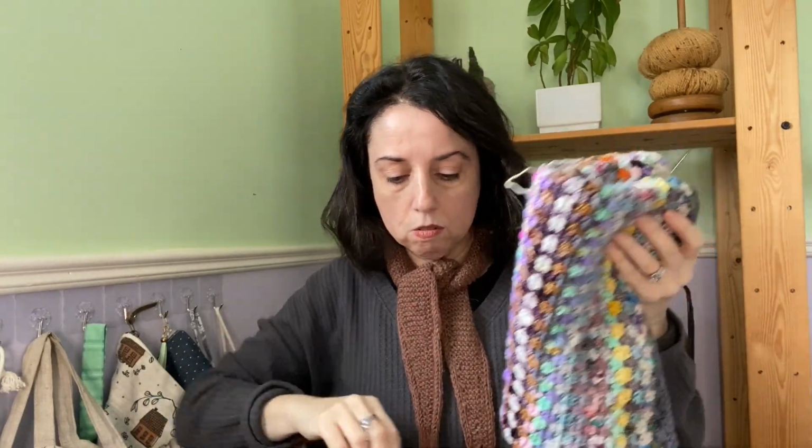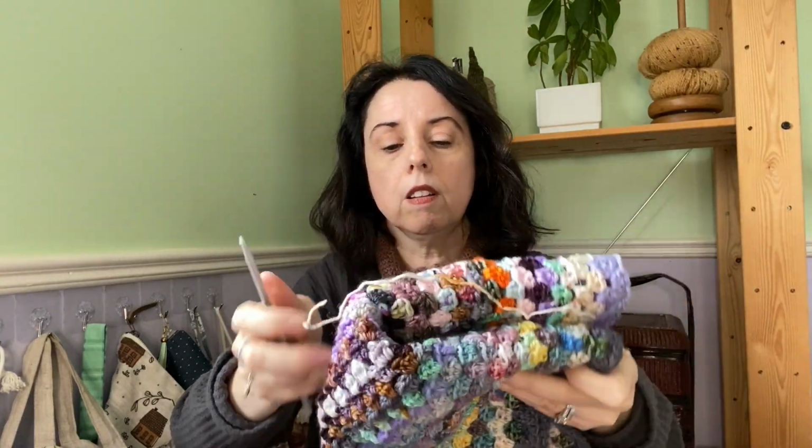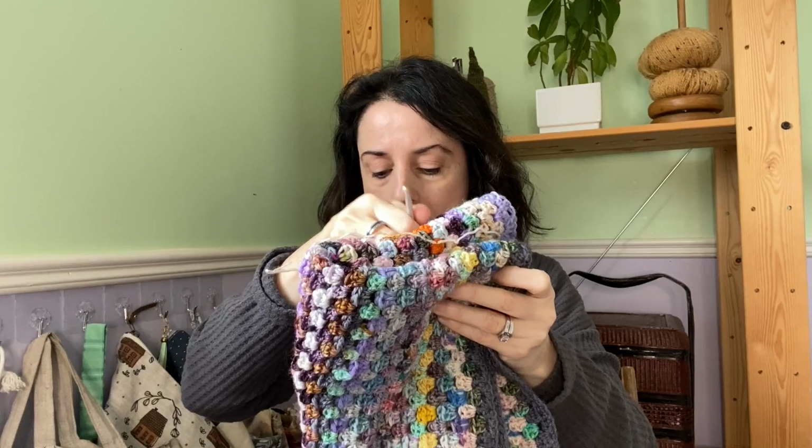And the hook I'm using, I use a bigger hook than a lot of people. So either I'm a tight crocheter, and I need that. I don't know why, but I use a 4.5. And for fingering, that's really big, but I love the fabric it gives. And I'm using scraps. Let me just try to show you a little bit of those.